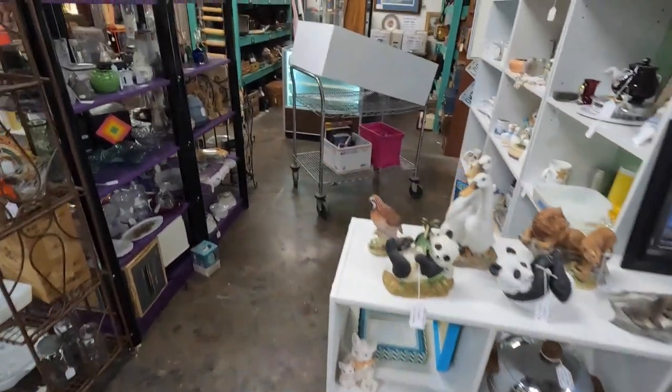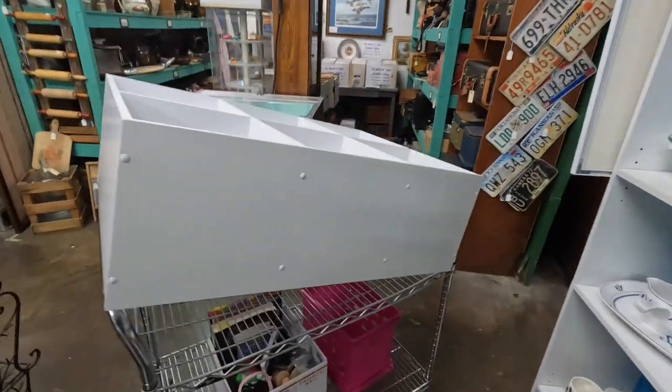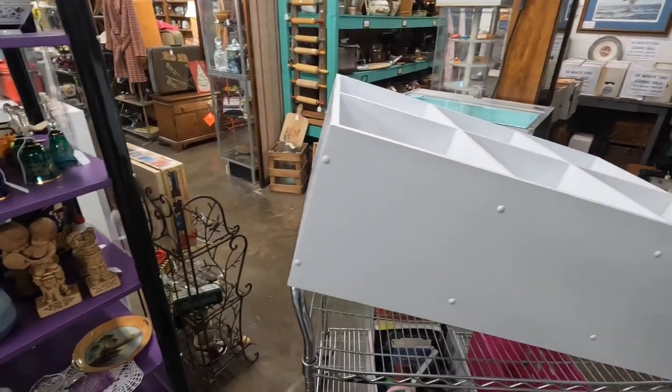But all right, well, I'm going to get to straightening and putting out new product on this shelf, and I'll put you guys off to the side and you can kind of watch me work a little bit.